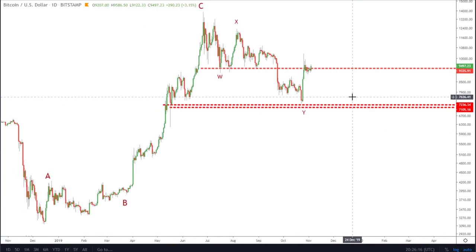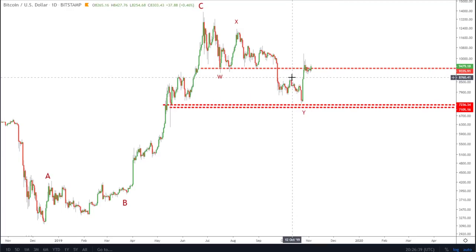At present, don't be surprised if we do end up seeing a shallow pullback only to the 0.382 of this move up, because it was an aggressive move. We need to keep our eyes on this daily close here. That will be significant. As I say, there is every chance we come down and eat into this consolidation, maybe testing the highs of this level here, or maybe even a bit higher, maybe the wick of this, which is in keeping with the daily closes here.